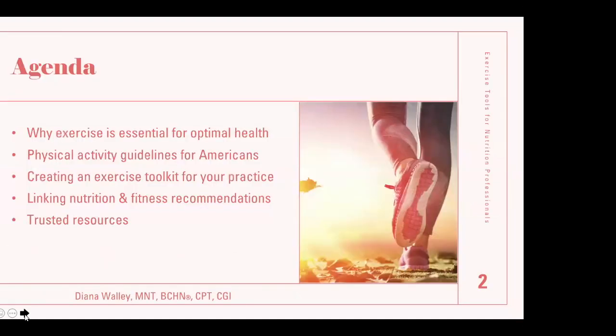So here's the agenda. We're going to talk about why exercise is essential for optimum health. I'll provide evidence to convince you of the importance to recommend physical activity in your client plans. And then we'll go over the physical activity guidelines for Americans so you're clear on exactly what to recommend. We'll talk about how to create an exercise toolkit for your practice so that you can start using these tools today to help your clients achieve even better results.